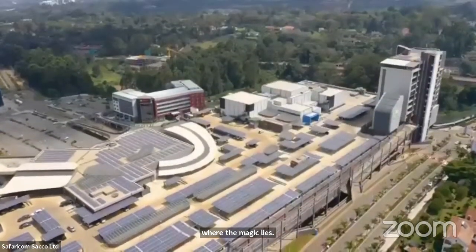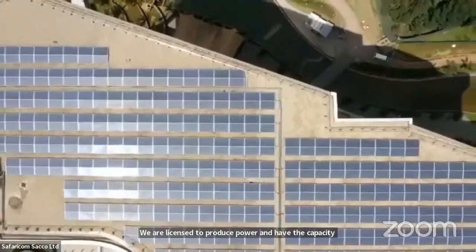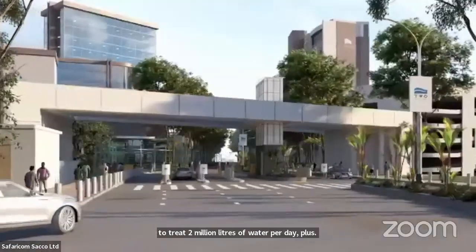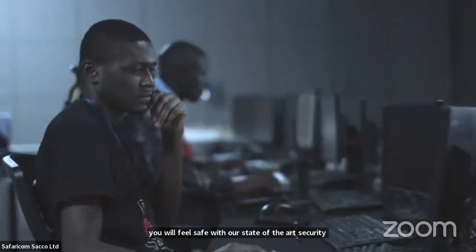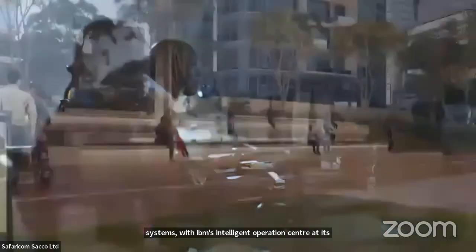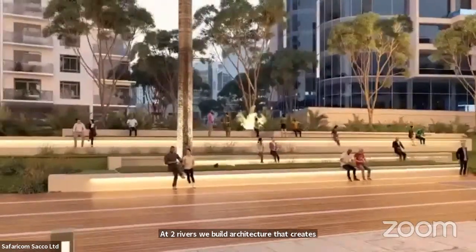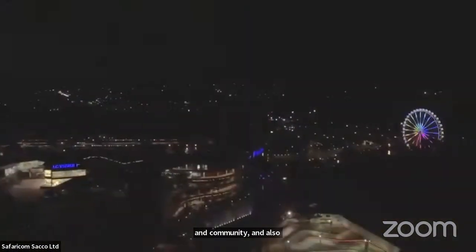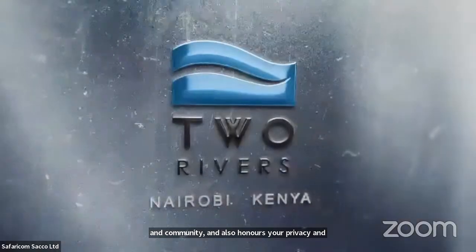We are licensed to produce power and have the capacity to treat 2 million liters of water per day. Plus, we have the largest rooftop solar park in Africa. And you will feel safe with our state-of-the-art security systems, with IBM's Intelligent Operations Center at its core. At Two Rivers, we build architecture that creates vibrancy and community, and also honors your privacy and serenity. Enjoy the luxury of living at Two Rivers.